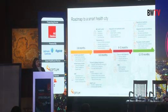Once we have the basic system of telemedicine, My Health Center in place, we have the whole analysis that can be done on the data that is captured. The data can be used for disease surveillance by the authorities. The authorities can leverage this data, see their dashboards, and accordingly plan their healthcare programs and initiatives. So this is the typical roadmap for developing a smart, healthy city solution.